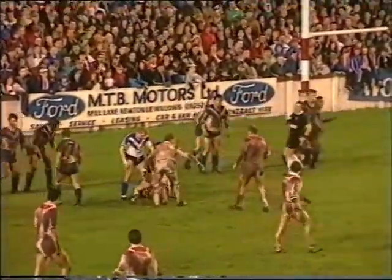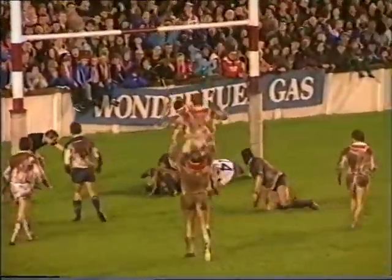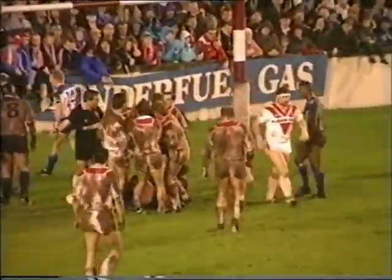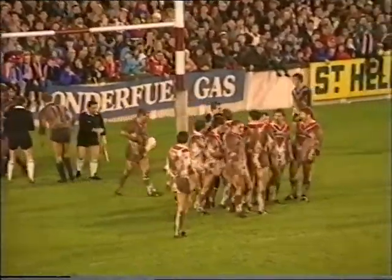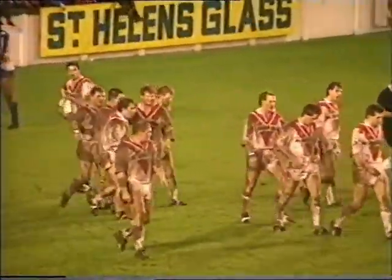But they lose the ball. Saints come up with it. It's Saints back on the attack. Haggerty, centre field, powering for the line. Can he touch down? Yes! Haggerty goes over! Brilliant try! Saints capitalise on the Wigan mistake. They hit back in good style after Wigan just taking the lead. And now Haggerty back in the second row for the Saints.